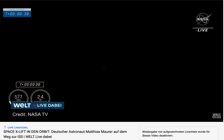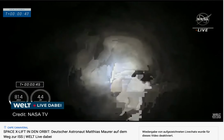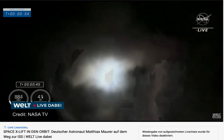T-plus 30 seconds, top to 9, powered by 9 Merlin 1Ds. Pushing Dragon into low Earth orbit on the way to the International Space Station. Power and telemetry nominal. Stage 1 throttle down. And we're into the throttle bucket, in preparation for max Q.